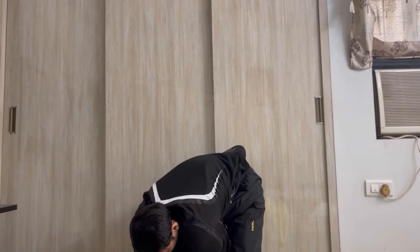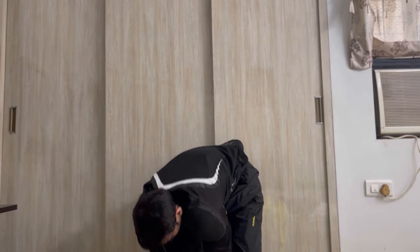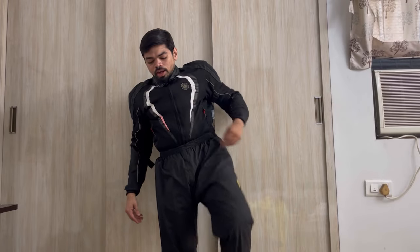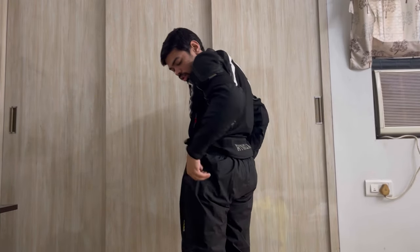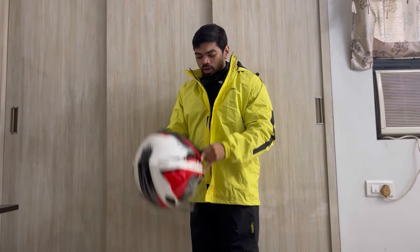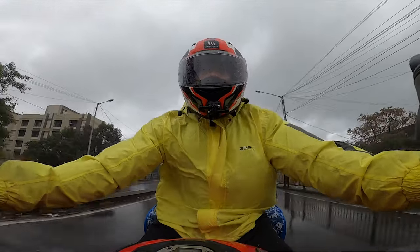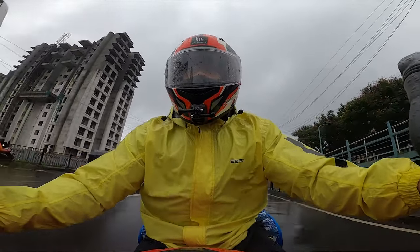Those are the benefits. What's the downside? This is how it looks when you are completely geared up. I'm not zipping it all the way up now because it is getting hotter.